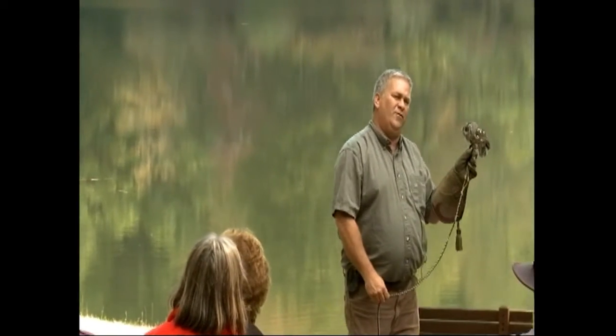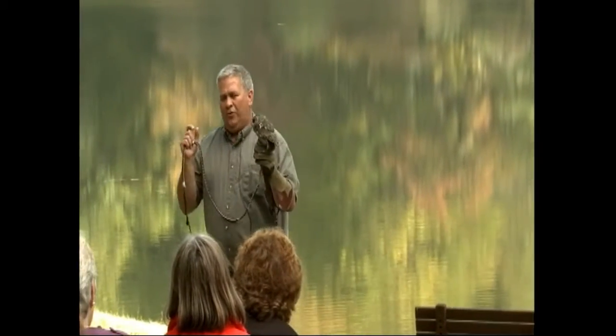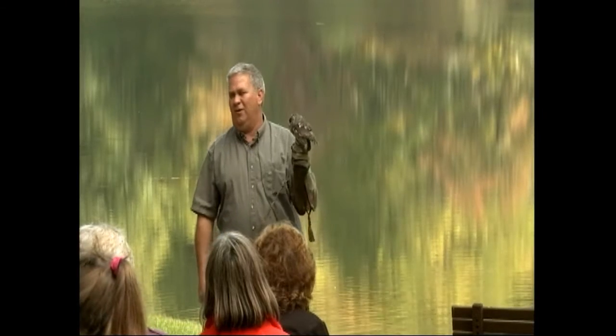This guy was hit by a car as well, and he's actually lost one of his eyes. Now he can fly pretty good. There's nothing really wrong with his wings, but once they lose that little edge that they need to survive out into the wild, we really can't release him. He might survive, he might not, but when he's lost that eye, he's lost a lot of that depth perception that he needs to fly strong at these animals.